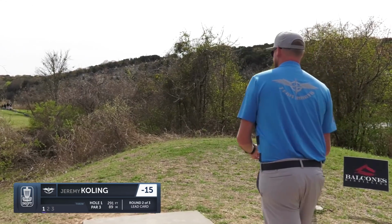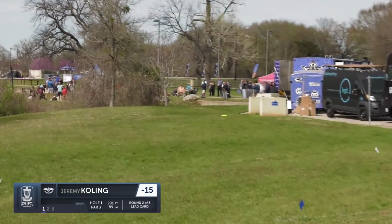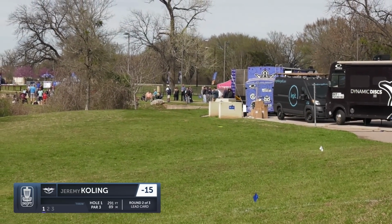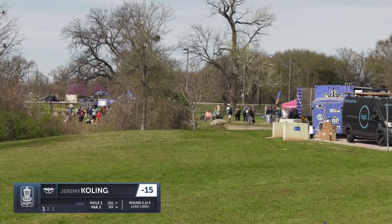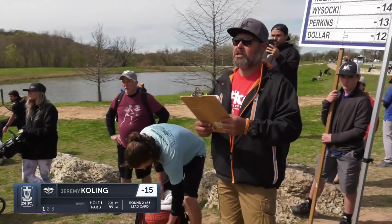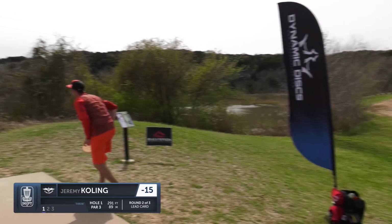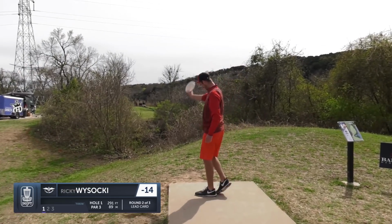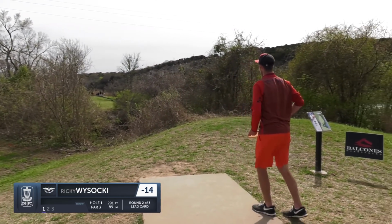We have Jeremy Koling. Looks like he's stepping up with some sort of mid-range. Kind of turns that one over into the ground. Yeah, round one we saw him flip that up to flat and just park it. So he's definitely feeling a little bit of nerves. He put a little bit too much wrist on that one. Sure, I mean, I can't even imagine the pressure he's under trying to repeat at a high level tournament like this. That's something that not a lot of people even have a chance to do.